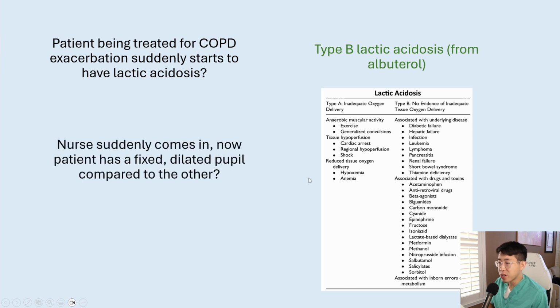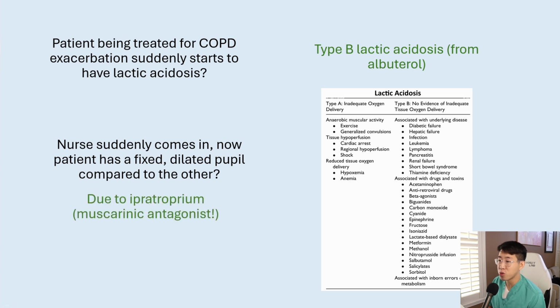And another situation that may occur is a nurse suddenly coming in saying that the patient now has a fixed and dilated pupil compared to the other. This is very commonly due to ipratropium, which is a muscarinic antagonist. If it's leaking out from the nebulizer and into their eye, it's going to cause a dilated pupil. So this is not really a patient that you'd be concerned for a brain herniation or something if they're mentating okay and they're just getting their COPD treatments.